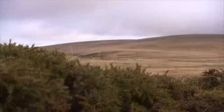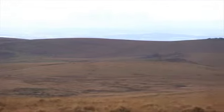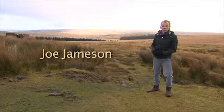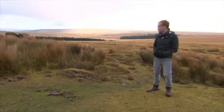This is Dartmoor, an area of moorland in Devon, England, that covers almost 1,000 square kilometres. This wild, wet and windy countryside is the setting for the famous Sherlock Holmes mystery, The Hound of the Baskervilles.